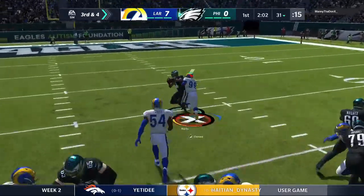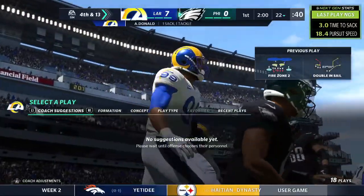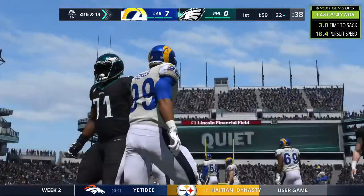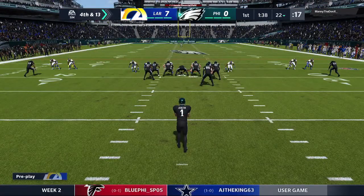From the gun, it's Hurts. And down he goes on the pressure from the Rams defense. So that time, Charles, a quarterback helpless really in the pocket in the face of a pass rush like that. They were on him instantly.